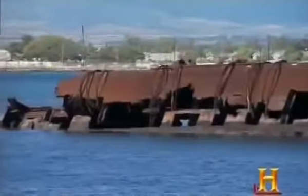But it was back when salvage technologies were not as sophisticated that the Navy faced one of its biggest challenges: to resurrect much of the Pacific Fleet after the attack that swept the United States into World War II.